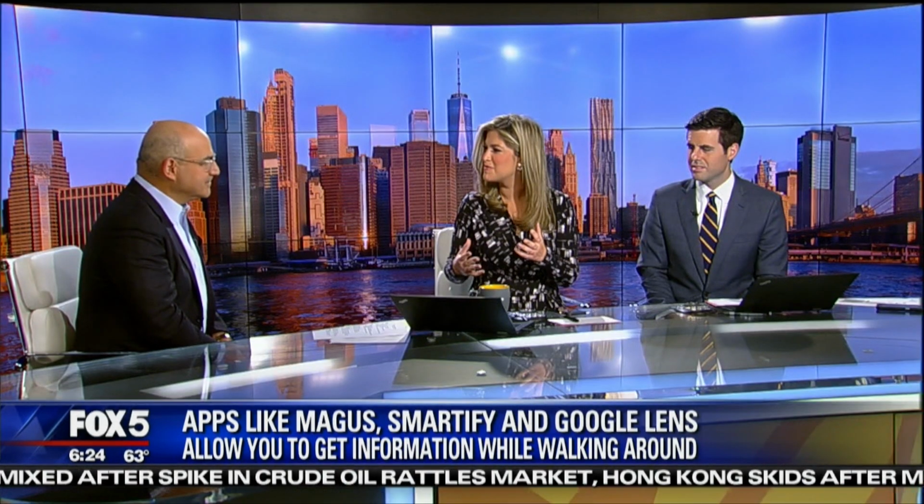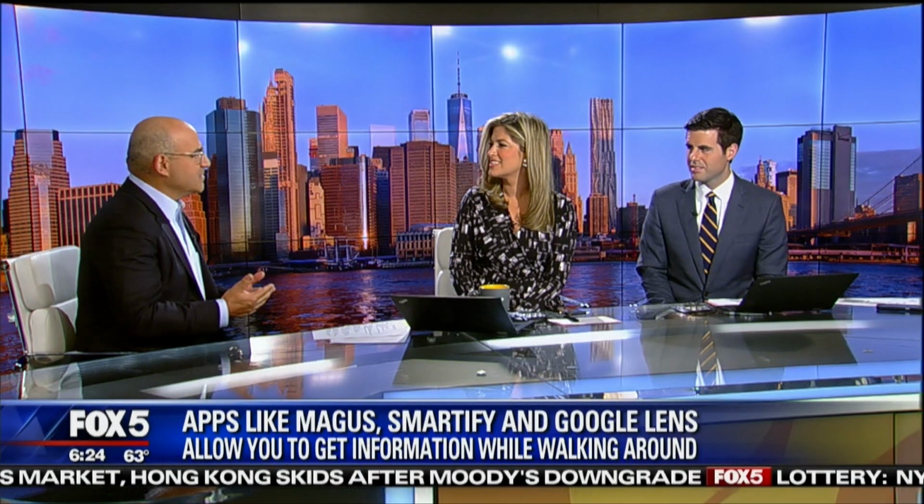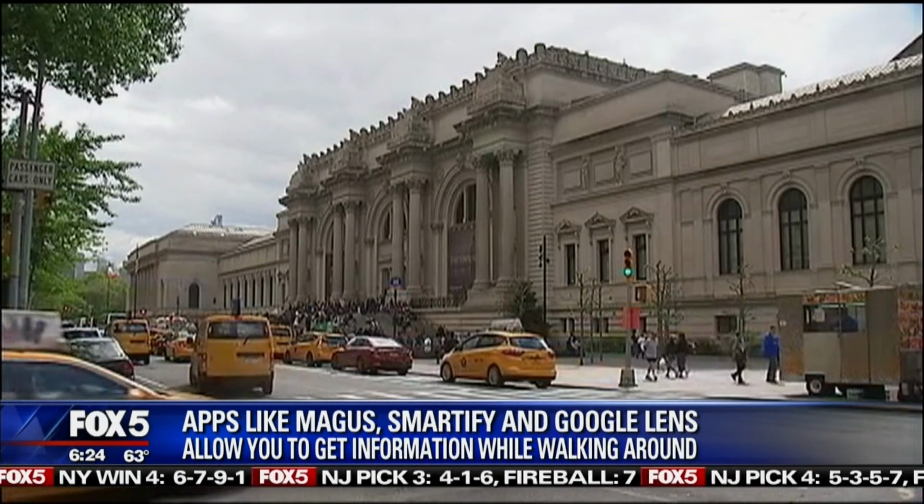Pretty cool. So these apps teamed up with the museums to get all the information. Is that how it worked? And ultimately, the museums like this so much, they sort of stopped doing their own guided tours and their own apps for the artwork. What's really cool about this is that it's all artificial intelligence.